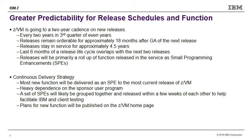Through these iterative dialogues, we arrived at the new z/VM release cadence and what I'll refer to as the continuous delivery strategy. For the new release cadence, there are a few key points to cover. There will be a new release of z/VM every 2 years. Feedback and history led us to go with the GA being in the third quarter of that year, and feedback also guided us to avoid the same year as z/OS, so the new releases will be in even years.